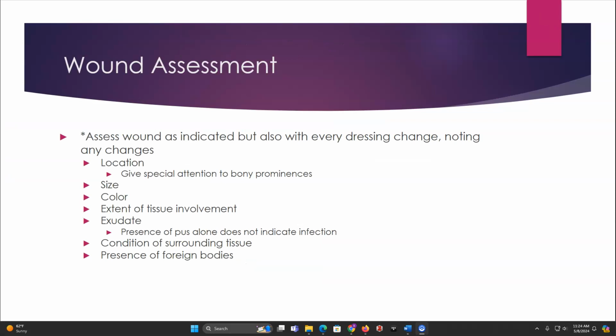Also be aware that there are unstageable pressure ulcers, and with that the depth is unknown because you've got some sloughing or eschar that obscures it, and so you can't really quite tell if it's full thickness or where it's at. So it's all right to say unstageable, and that's a commonly used term.